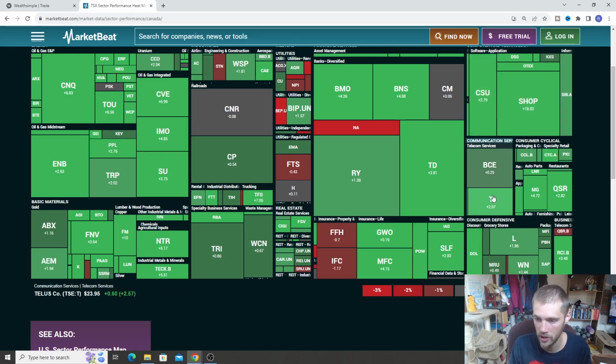Some of the telecommunication companies like TELUS, it's up 2.57%, which is good to see. Bell kind of not doing too well, but just trading flat, I guess, with a little bit of a gain. And then some of the other consumer stocks like Canadian Tire is up 4%, so they're doing pretty good. And then if we scroll down to the consumer defensive ones, like some of the ones we hold like Dollarama, we've seen an increase in Dollarama. Metro is doing its thing, and then we have Couche-Tard obviously doing quite well. So overall the Canadian market has seen a bit of an increase with a couple small stocks not doing too well, but the past week has been pretty good.